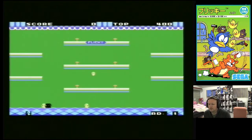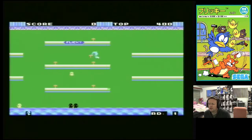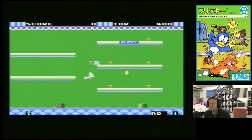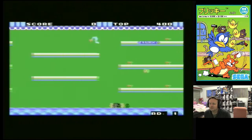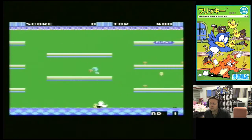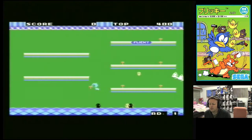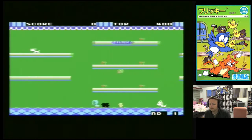Not much tolerance in the jumps. But I take it we've got to return the chicks to that top section. Oh, there's that game over again. Oh god. So all the chicks are down the bottom, no? Okay, got some.